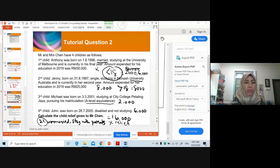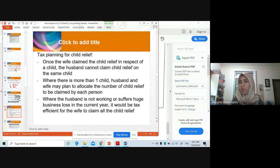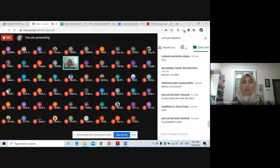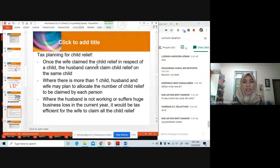Alright, before I proceed, I would like to share with you the tax planning for child relief. Right, like I said, you can look at your own self, how many siblings you have. Sometimes when both husband and wife are actually working, they actually have to plan. Let's say the family, they have 4 children. So adakah the husband will take all 4 child relief, or adakah the wife will take all 4 child relief, or do they have to divide? Seorang ambil 2, seorang ambil 1, seorang lagi ambil 3. That is the tax planning.